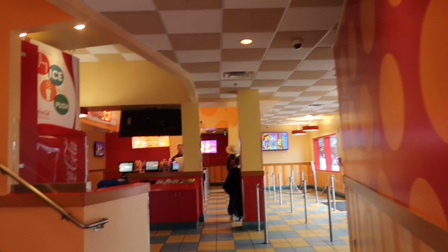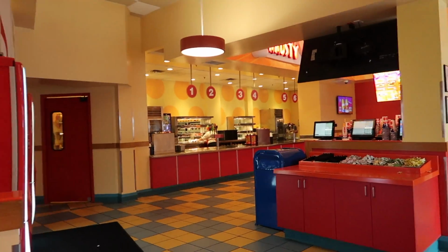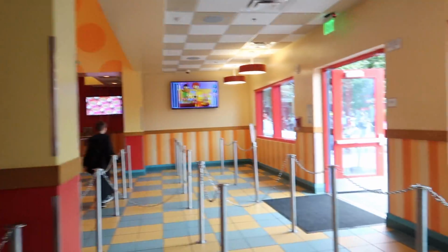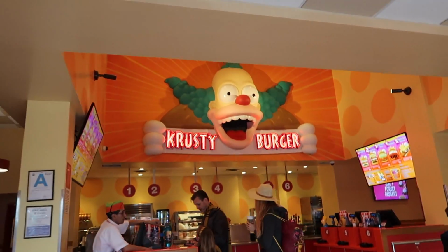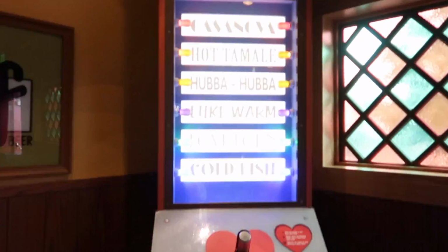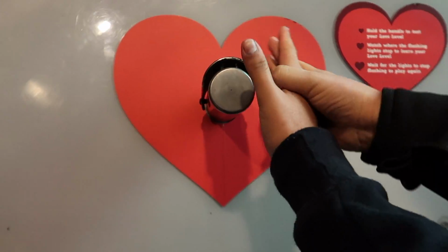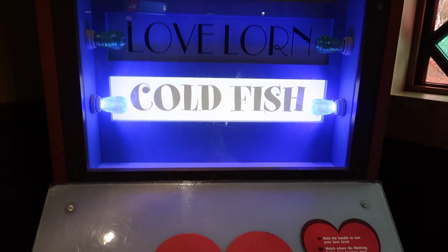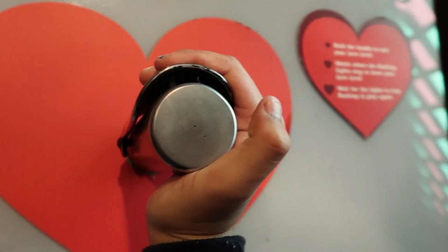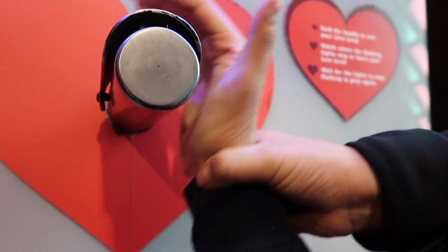And then this is Krusty Burger. Hey, good to see you. Look at the wig. Wow. Uh-oh, here comes trouble. All right, how do you do this? Hold on to it until it stops. No, like, hold on. Oh, how come it's working for you? Twice in a row. I can't do this. Do you want me to take a picture of you holding it right here?